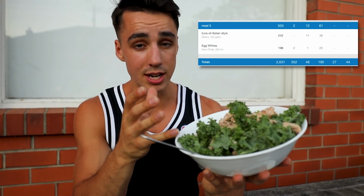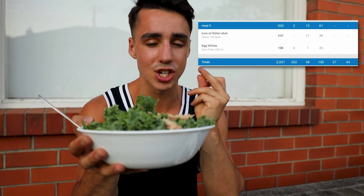So we've got basmati rice under there again. I cooked up some more, so it's fresh, ready to eat. So I'm probably gonna knock down both of these at once, to be honest.